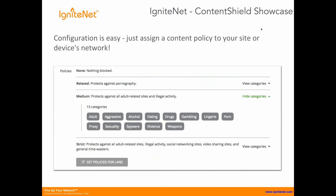There's a medium level that protects even further: dating sites, alcohol. It has a number of keywords set up to give you even more of a basic blocking. And then there's a strict level that basically blocks everything adult related, social networking, video sharing, anything deemed a general time waster. So in the office environment, it's great. When you go in there and you're selling wireless services, you also upsell content filtering so that customers can feel a little bit safer about what their employees are doing in the office.